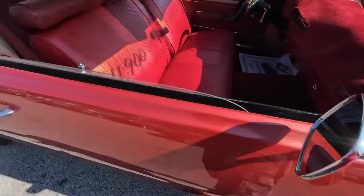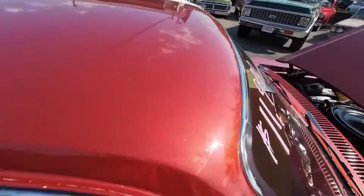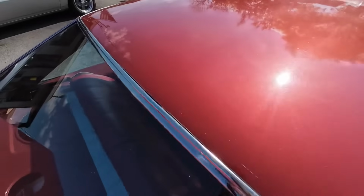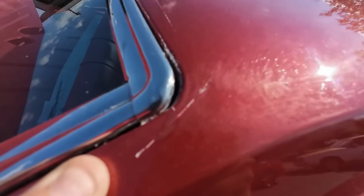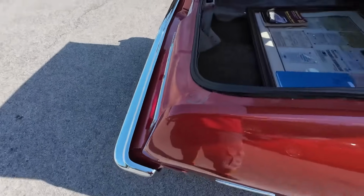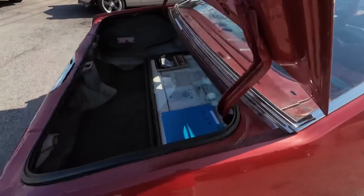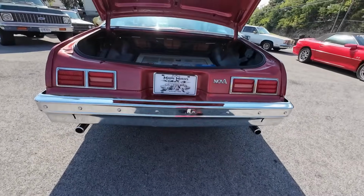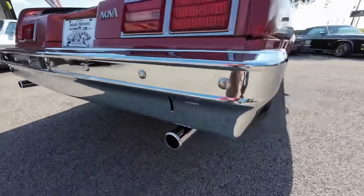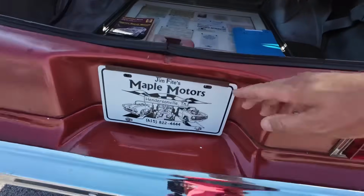Mirrors look good. Light scratch up here. Some dust up there. Mark here. It's on that back side. Your back window looks good. You need a package tray though, and there's no liner there, no speakers. Coming up on the back bumper. Chrome looks good. Little spots. Tail lights look good. Well, y'all look around. Any questions, holler, okay?